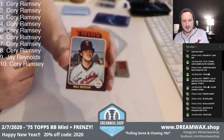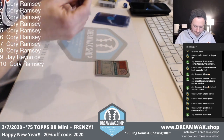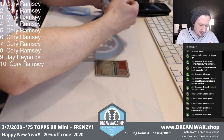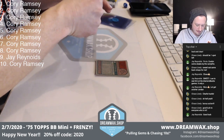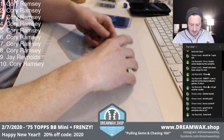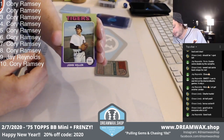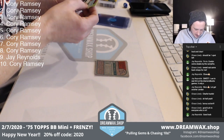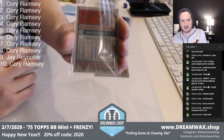Spot number 4, Corey Ramsey. There you go. Bill Butler. Get some Twins. There you go, Minnesota Twins for you. We'd love to see some more Hall of Fame action. Another couple would be beautiful, but I know you like your Twins. Spot number 5. John Hiller, Tigers. The front is the centering shifted up a little bit. There's a print spot on the bottom, but the front cleaned up a little bit. Back is still a little bit off.